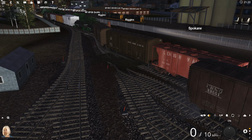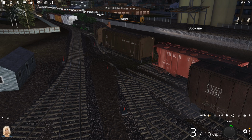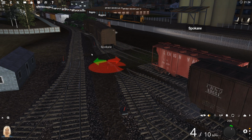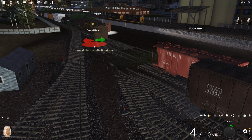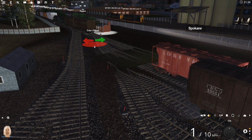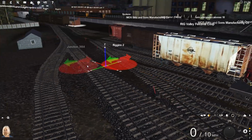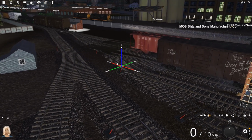Okay, so we have 2 Riggins cars. And then we have some Spokane cars. So I think what we're gonna do, we're gonna kind of leave the cars over here so that we can get all the Spokane cars on the track. Okay, so now this is ultimately where they're headed, but I'm not going to back them all the way up there yet.